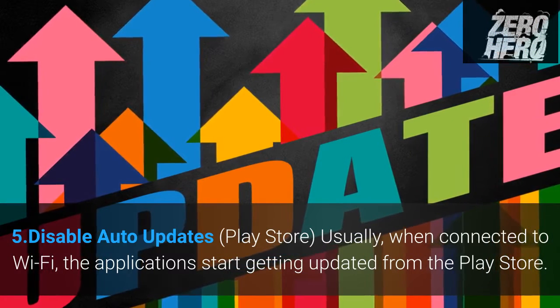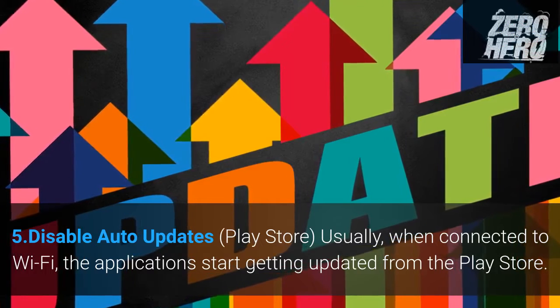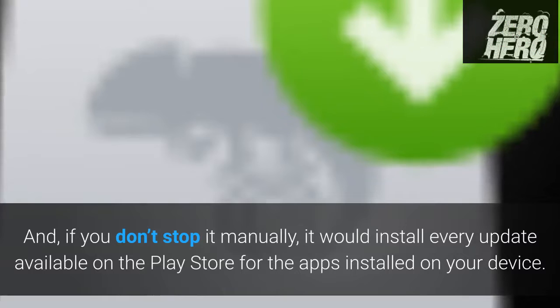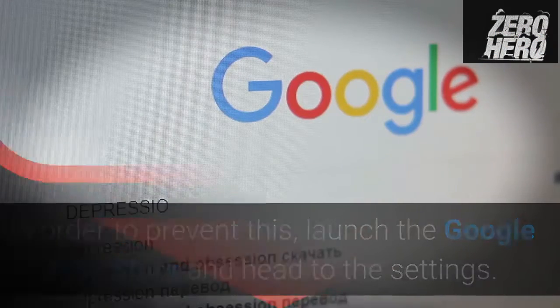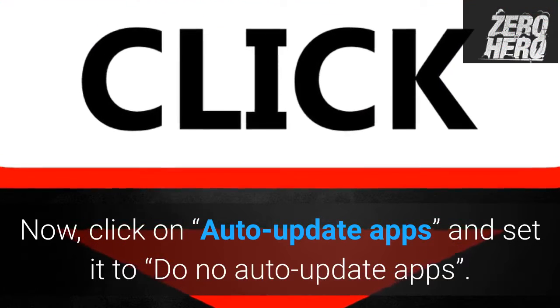5. Disable auto updates on the Play Store. Usually, when connected to Wi-Fi, the applications start getting updated from the Play Store. And, if you don't stop it manually, it would install every update available on the Play Store for the apps installed on your device. In order to prevent this, launch the Google Play Store and head to the Settings. Now, click on Auto Update Apps, and set it to Do Not Auto Update Apps.